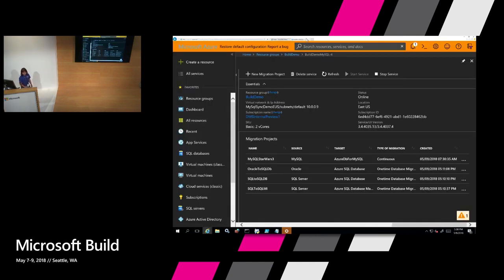Now, I'm going to start my migration pipeline. So for those of you who haven't seen the Database Migration Service on Azure, this is how it looks on the portal, right? I talked a little bit about multiple different sources like SQL Server or Oracle. You can see I can have multiple projects running here in one service. I can have a MySQL migration, an Oracle migration. I can do a SQL to SQL DB. I can do a SQL to managed instance, right? I can do multiple different migrations in one single service, right?